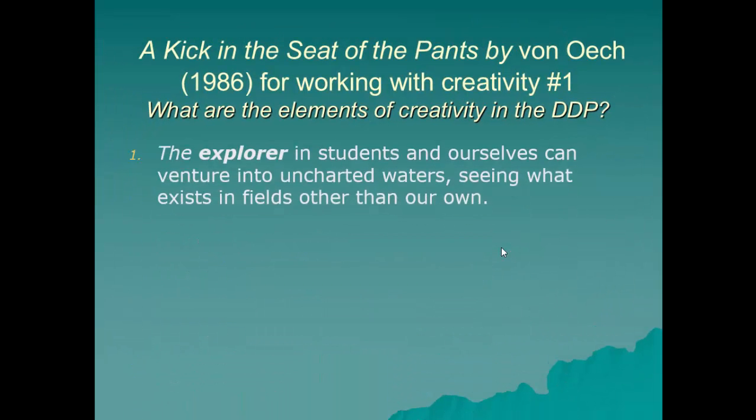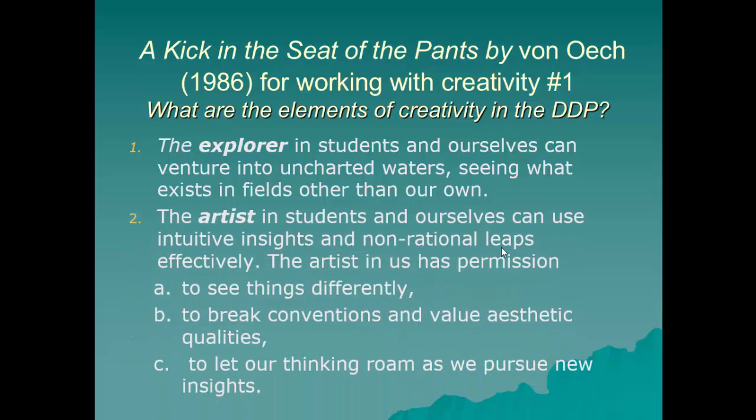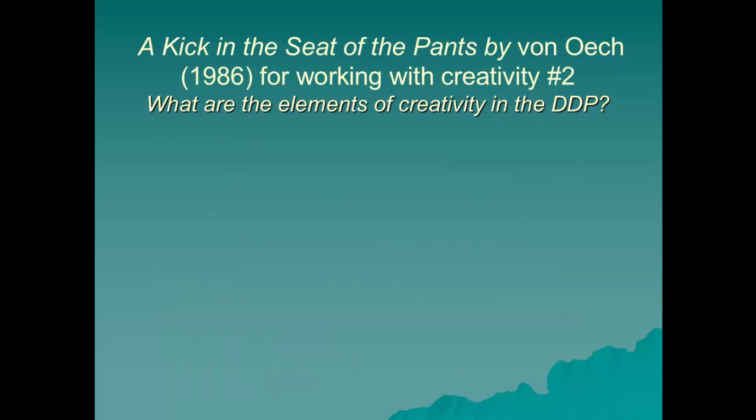In another book, he talks about the roles we need. If you look back on this project, can you see the role of explorers who wanted to advocate for something new and different? When did the artists come out who could see different kinds of buildings that had different aesthetic qualities? Did the designers allow themselves the room to think and roam and look at new and different ways?